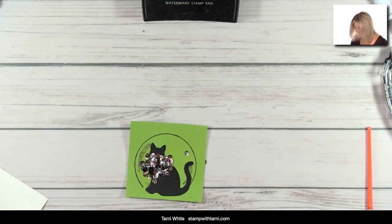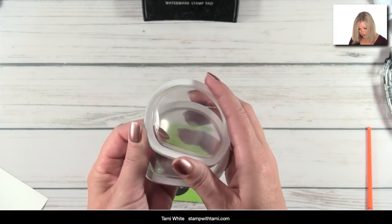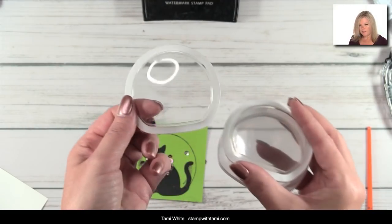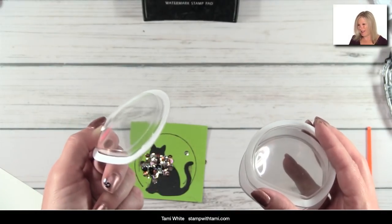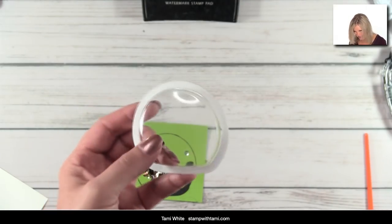All right. So next up we have, these are the coolest things. These just came out in the Stampin' Up! Mini catalog. They go with that Still Scenes bundle in the suite. And they are, well, they're technically called snow globe domes. But today I'm going to say it is a crystal ball dome. So before I put this on, it's going to be staticky.